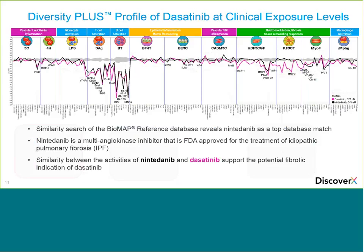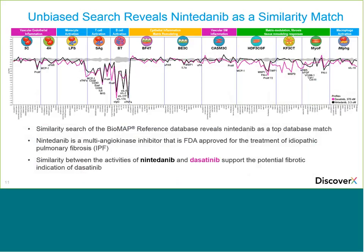So when we performed an unsupervised similarity search of our database with Dasatinib, Nintedanib shows up as one of the top similarity search matches. Here we have an overlay of those profiles with Nintedanib in black and Dasatinib in pink. Nintedanib is a multi-angiokinase inhibitor that is FDA approved for the treatment of idiopathic pulmonary fibrosis, otherwise known as IPF. This similarity of Dasatinib to a clinically approved drug for fibrosis strengthens the case of Dasatinib's efficacy in fibrotic disease.